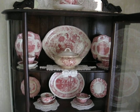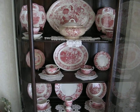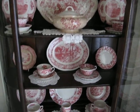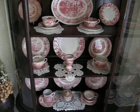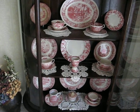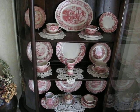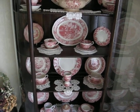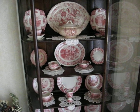As you can see in this setting, I have a nice collection of early transferware plates, platters, cups and saucers, as well as a covered dish and even an egg cup. When all these pieces are grouped together, it adds impact to the collection. This is also true of any collection, because similar pieces clustered together add impact, whereas one piece standing alone many times gets lost. I have chosen an antique bow front cabinet to house my collection, which adds to the beauty of the arrangement.